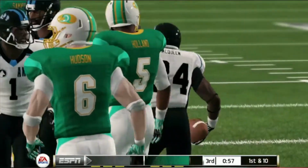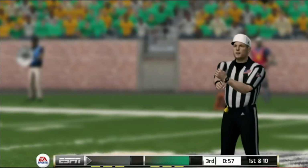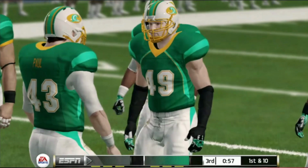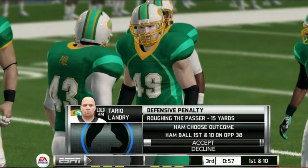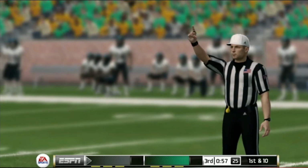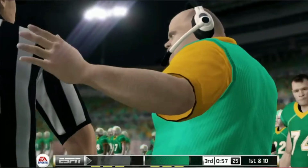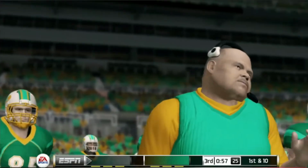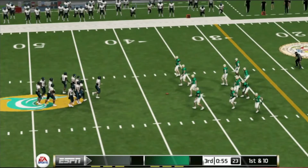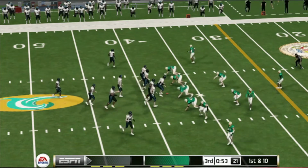Tackle at about the 47-yard line. The flag came out after the ball was thrown. Defense. Let's see what this is. Man, that was close. Still first. It looked like his momentum just carried him to the quarterback. From the 38-yard line, first down.